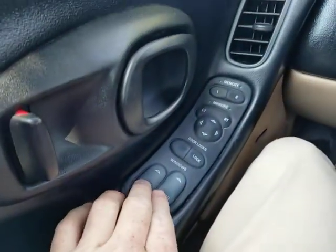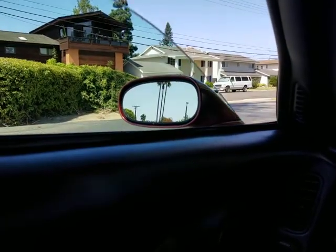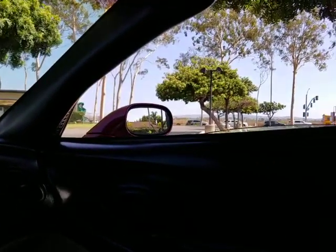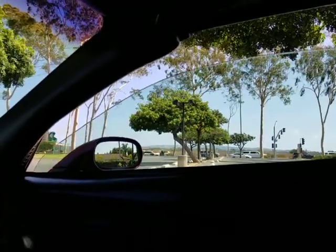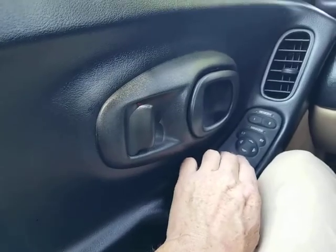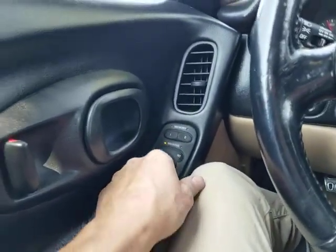Door panels look good. A little bit of delam here on the armrest, which is pretty common on these. The power windows down and up. This one as well, down and up, no problem. The power door locks work. The memory seats, I'm not going to hit that button.